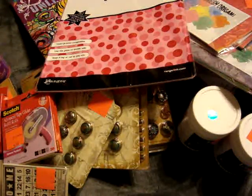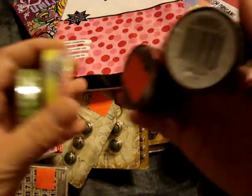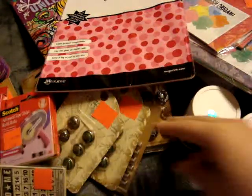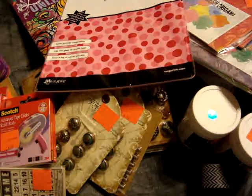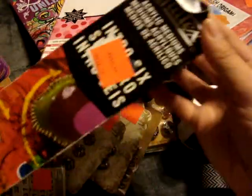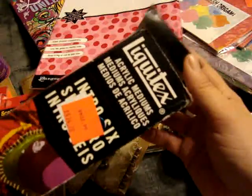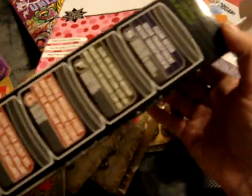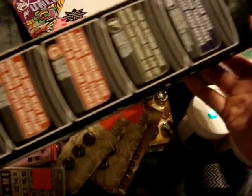And then I picked up some of this Scotch washi tape. These came up for 39 cents, so I thought these were super cool. And then, what else? I picked up this huge sample, like, thing of acrylic mediums. It comes with smaller sizes, but it comes with six of them, and this was only $3.30, so I thought that was a great deal to try out on mixed media projects with these different mediums.